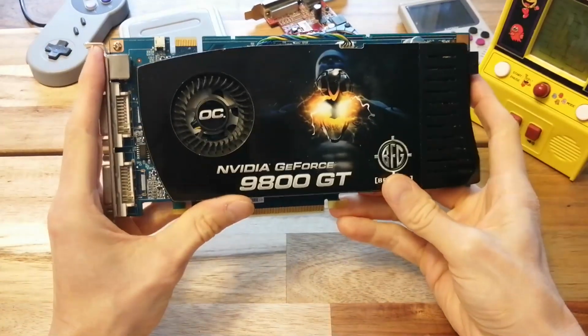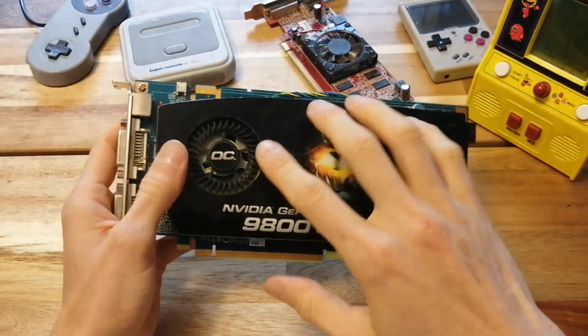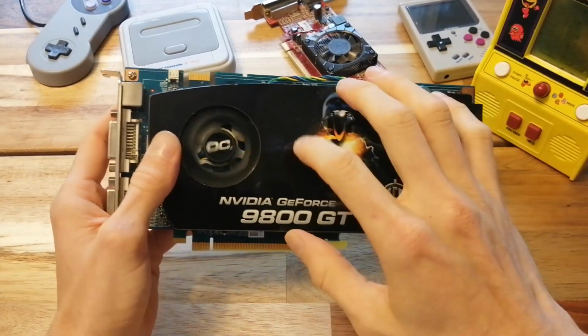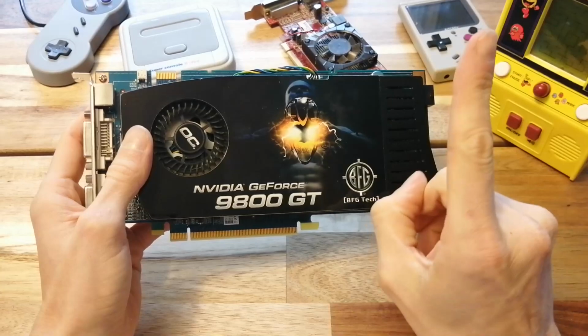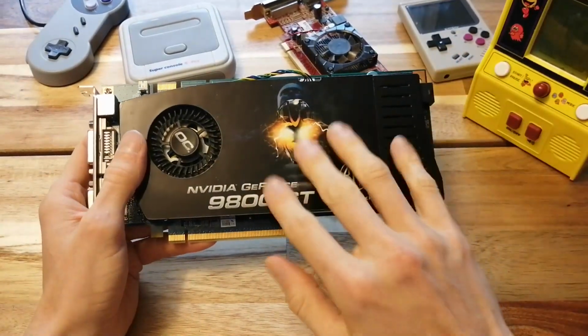So, this thing has been sitting in my old PC parts box for over 10 years now. I thought it would be fun to check this old thing out, to see how it runs some old games. Half-Life 2 will be the first on the list for sure. And then we'll try it in a couple new games and see how she holds up.